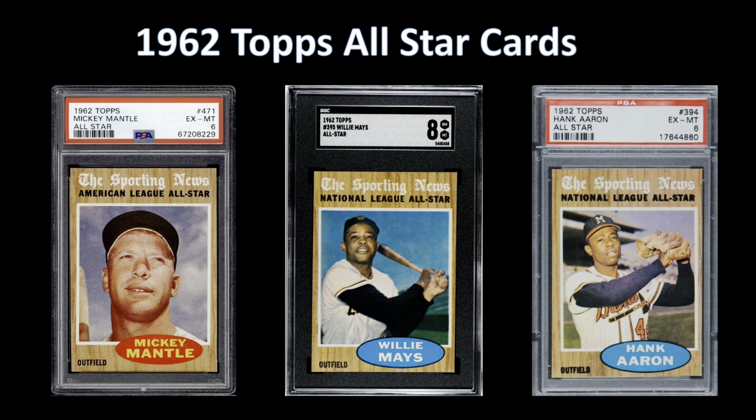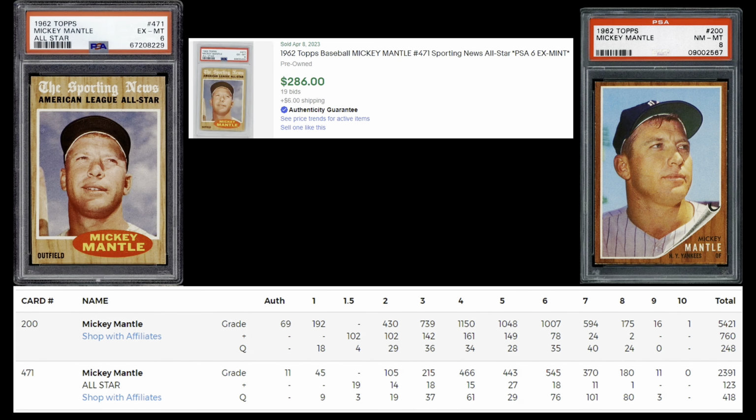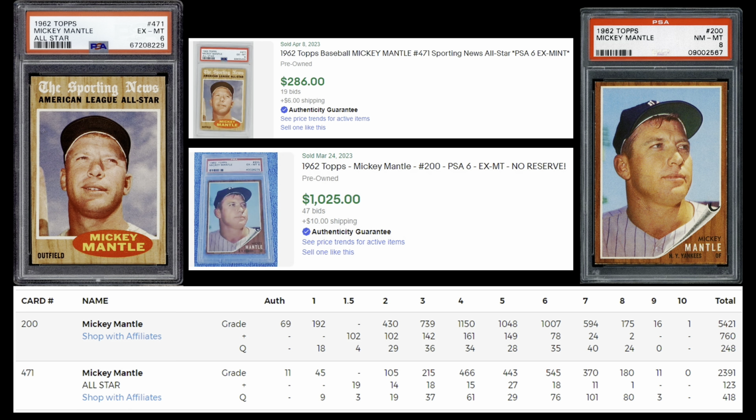So we've got, again, the Sporting News partnership going there for the All-Star cards. All three of these cards, they're kind of looking over into the distance, and also on the base. Now we look at the Mantle here. We have 2,400 or so of the All-Star, about 5,400 of the regular, so more than double for the print run for the regular over the All-Star again. And we've got $286 that the All-Star sold for in the 62 Mantle. And then, whoa, it jumps up to $1,000 here for the 62 base Mantle. So twice as many base over All-Star, but the price is almost 4 times for the base over the All-Star.